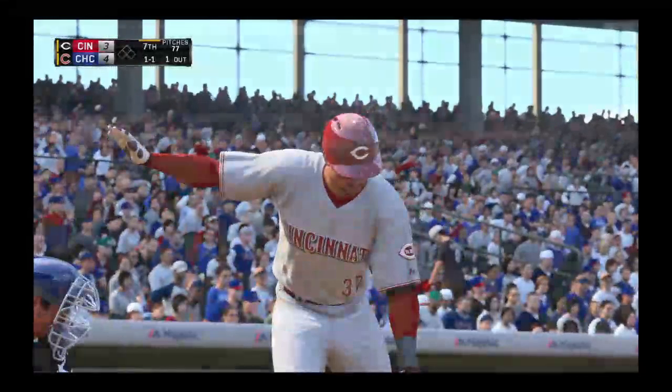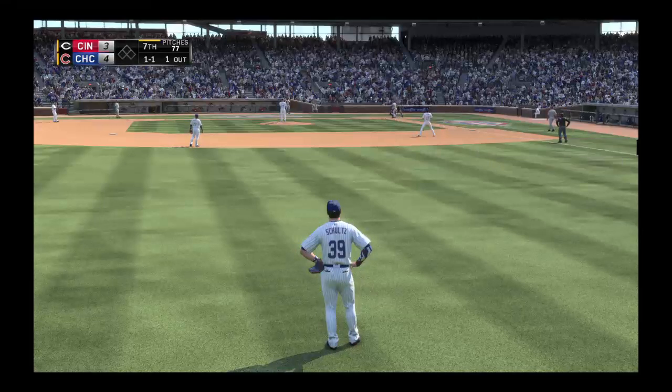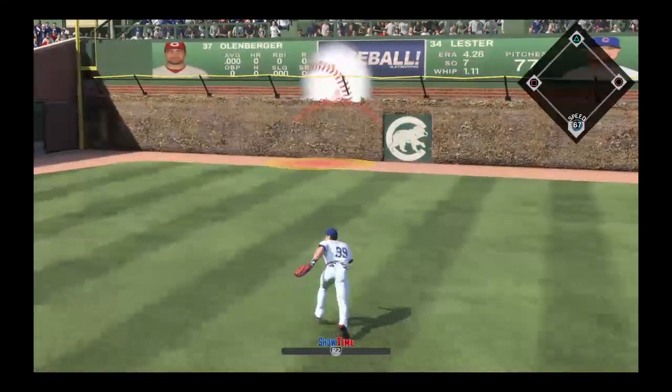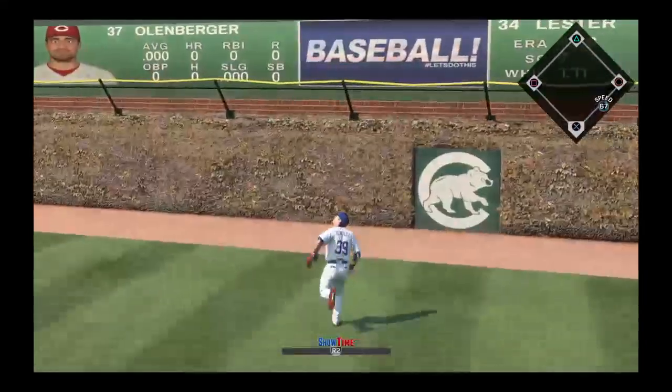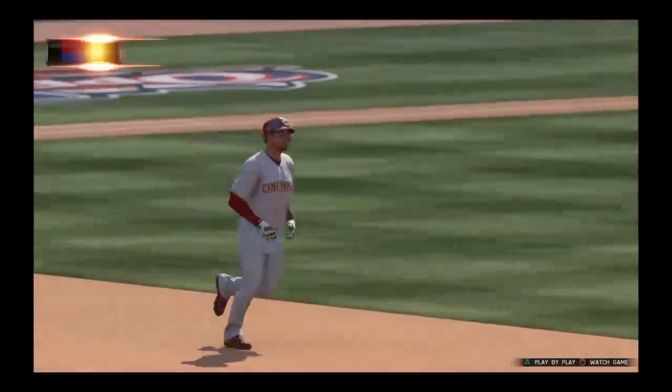Patrick Ollenberger ready to take another shot. Went down on strikes his last time up. Yep, they sent him packing last time, so maybe they have a pretty good idea of how to attack him again right here. Belted high in the air out to left. Schultz going back on it, and a leaping effort at the wall, but it's in vain. A home run.